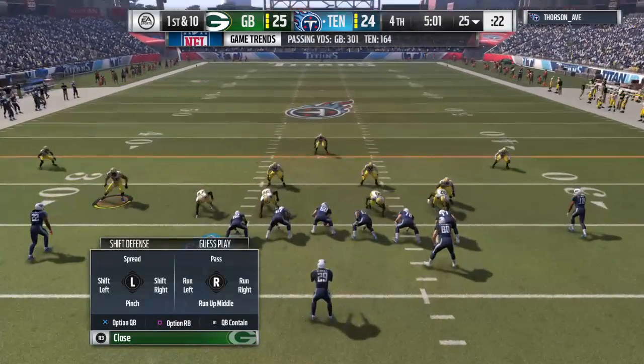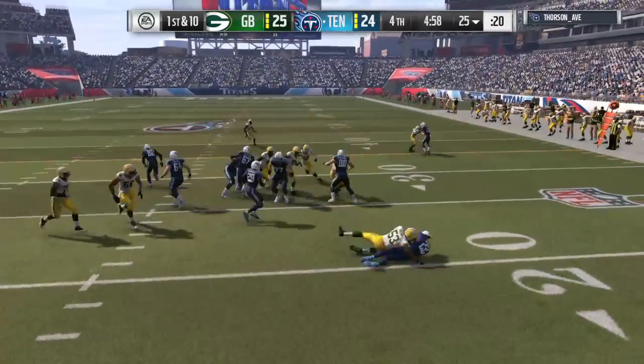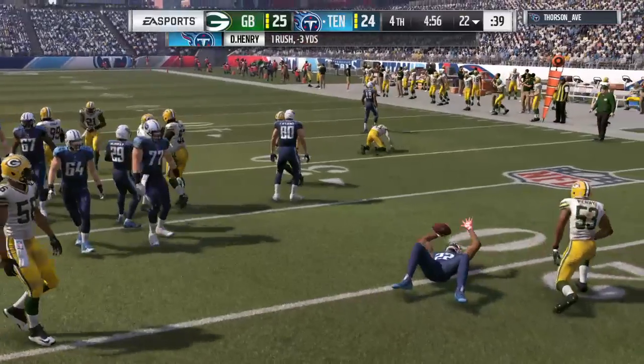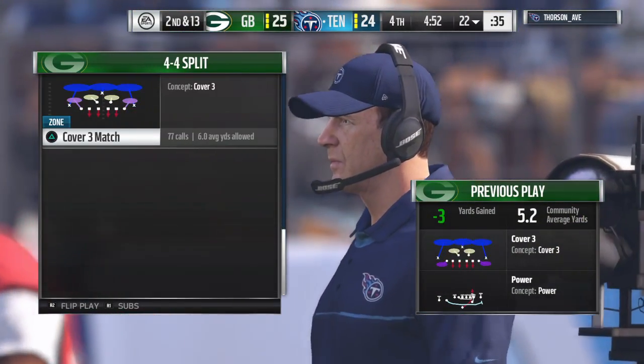They'll come up now in the Wildcat package. They snap it direct. This is Murray. Derrick Henry. And he is going to lose yardage here. A loss of a full 3 yards, and now it's second down.